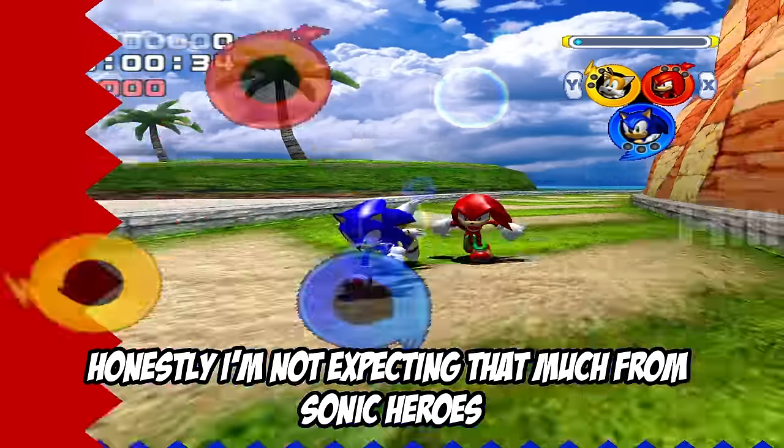Hold on. See if I can figure out a way to not jump here. Oh, hold on. I might have just figured it out. Come on. There we go. Oh my god. Great job, Tails. Great execution. Let's go. We are doing more than what I ever expected, bro. This is actually great. Come on, Tails. Keep it going, Tails.